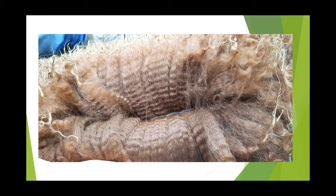Now, this is a bit of a strange picture to show you, but it'll become obvious why I've got a picture. This is the fleece of an alpaca. Actually, it's one of our alpacas, one of our babies. And if you look at the wavy lines in the fleece, that's called crimp. And the more of that you have, the better the quality of the fleece. And because this is a baby's fleece, it's a very good quality.